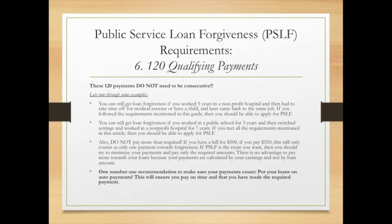It's very flexible. You don't get any penalty for leaving and going to the private sector. Just note, though, that the time that you're in the private sector will not count towards public service loan forgiveness. So basically, all your previous payments still count and they're kept in a jar, but it's like on pause until you return back.